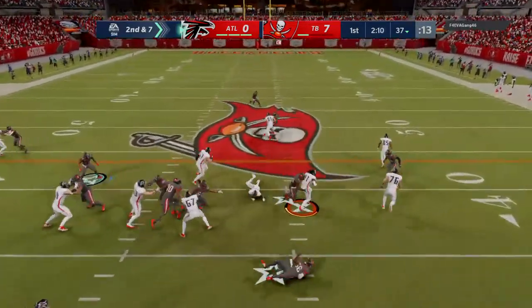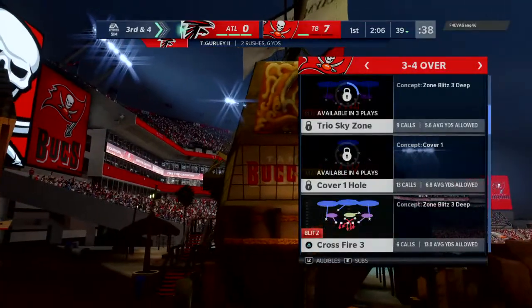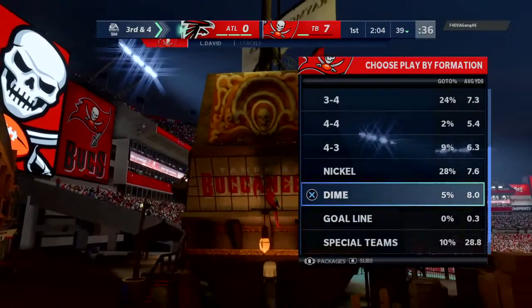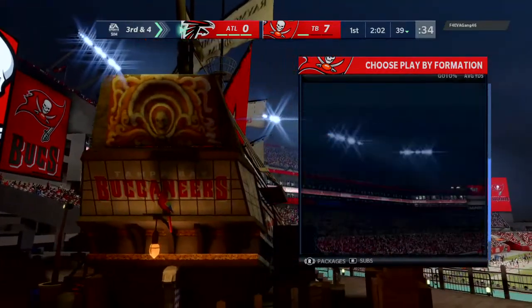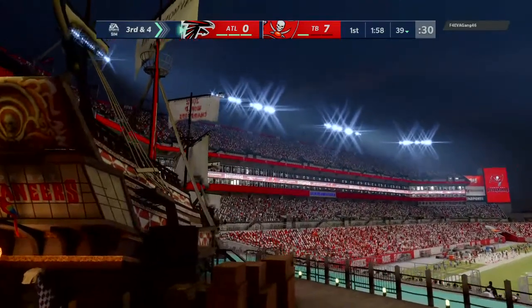Here's Gurley now, out of the gun. Looking for an opening, not much there. He'll get it to the 39. 3 yards on the pickup. That's going to set up an interesting 3rd and about 4 to go. Just not a whole lot of room to operate there on that carry.